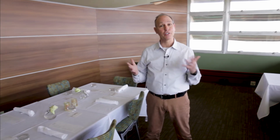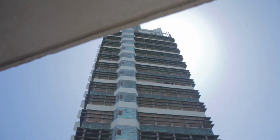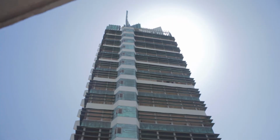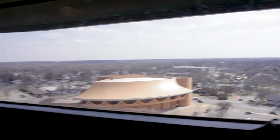So here we are on the 15th floor in our fine dining restaurant, Copper. Did you know that the entire outside of this building is weathered copper? All that green is copper. The great thing about coming up to Copper and having dinner is that you can celebrate your birthday or a special occasion and look outside at the amazing views that are the Bartlesville area.